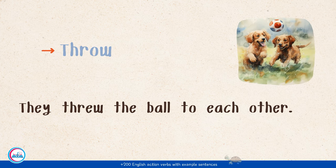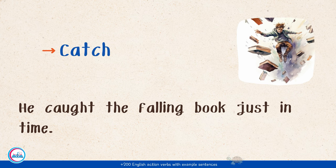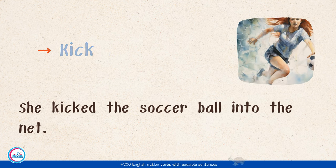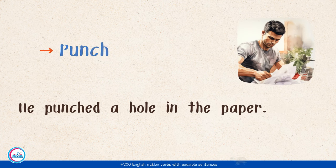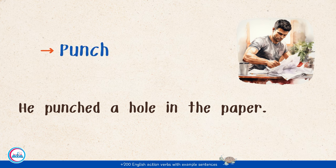Throw. They threw the ball to each other. Catch. He caught the falling book just in time. Kick. She kicked the soccer ball into the net. Punch. He punched a hole in the paper.